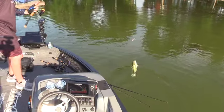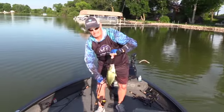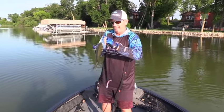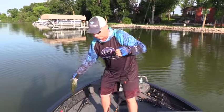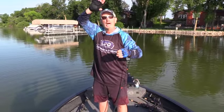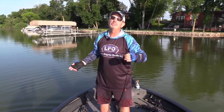All right, just kind of as I figured, that sun's getting up. He's not a monster, but it's a start. We've had to slow down. They completely went off the bladed jig bite as we thought. And it's not a huge one, but we're going to see. And as you can see, winds died down. Now we're going to have clear bluebird skies, and sometimes you're just going to have to slow down.